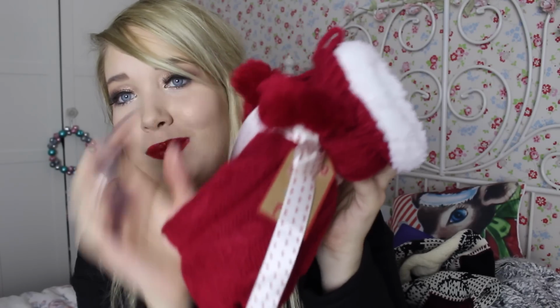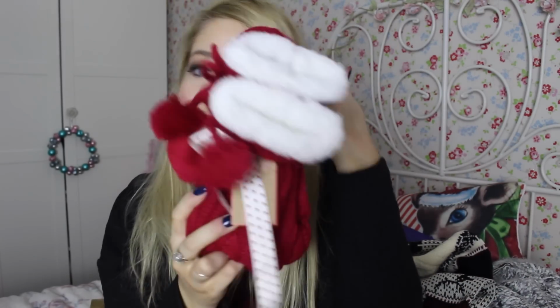Ooh, everybody loves Very. Oh, are they little sockies? Oh, slipper socks. Perfect. Some red festive slipper socks with pom-poms on. These are so cool and cozy. Oh my gosh. Thank you so much, Very, for these. They will definitely be put to good use over Christmas.